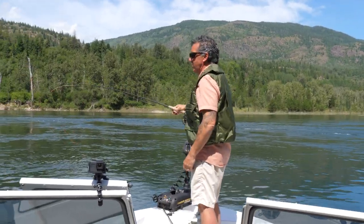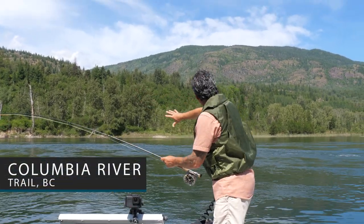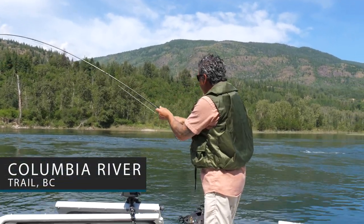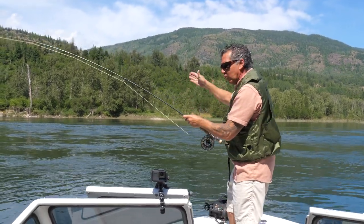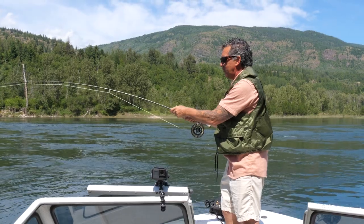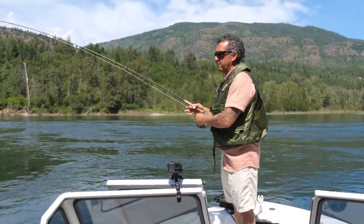Another beauty out in the flow. What we're finding is really cool. There's a nice flow coming back into the main seam. And every time Dale and I get it going into that nice flow, just floating nice and easy, we're just getting hit after hit. And all gorgeous fish.